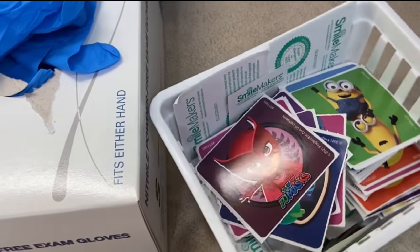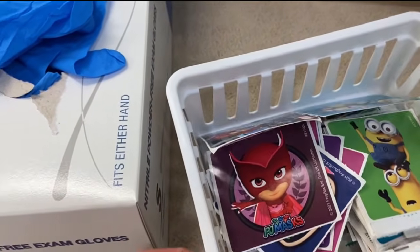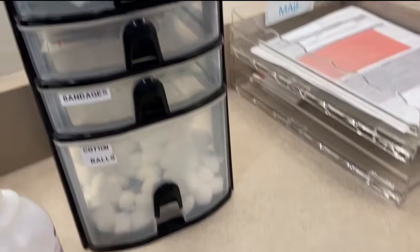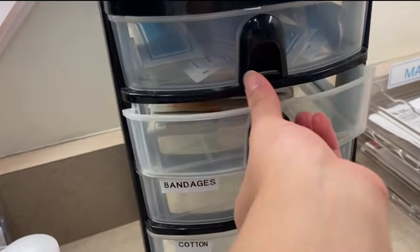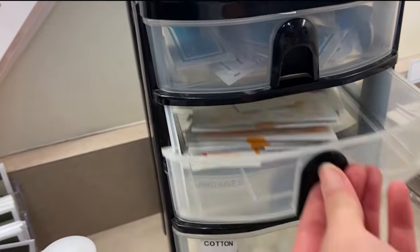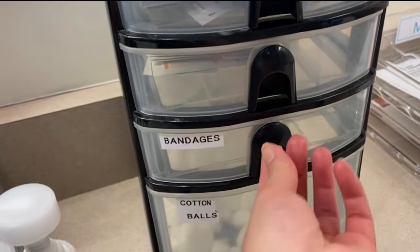Whenever I go to pediatrics, I always make sure to have stickers. A lot of the patients, they cry or they don't really want to be seen by the doctor, and stickers go a really long way, help them smile, and I've been enjoying my pediatrics experience.